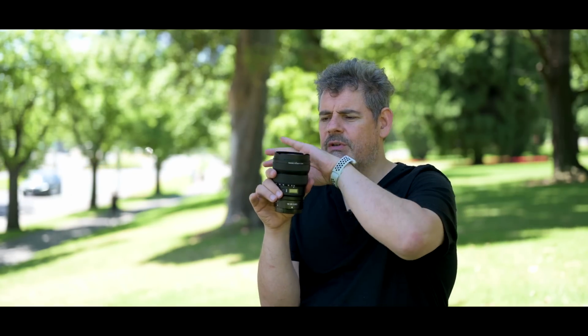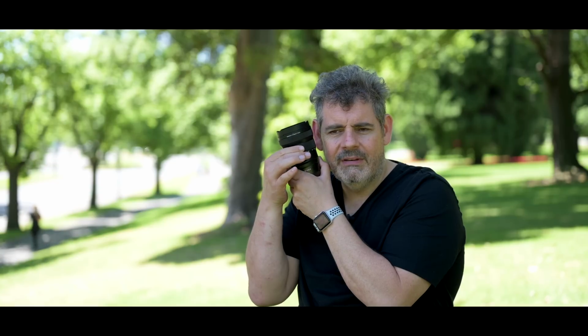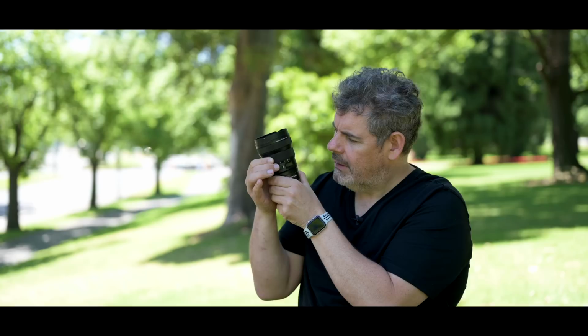Unlike the old F version, which is a massive bulbous front, and I will do a comparison. Obviously, it's a very obvious comparison. Geez, that's smooth. Very smooth. Yep, smooth.